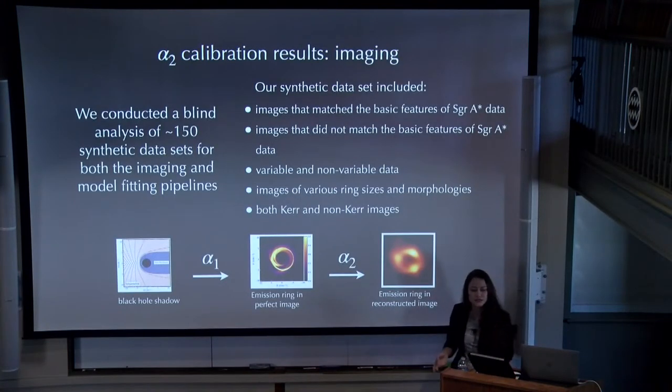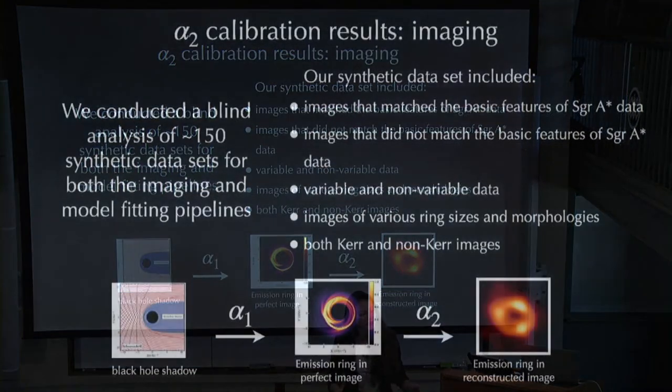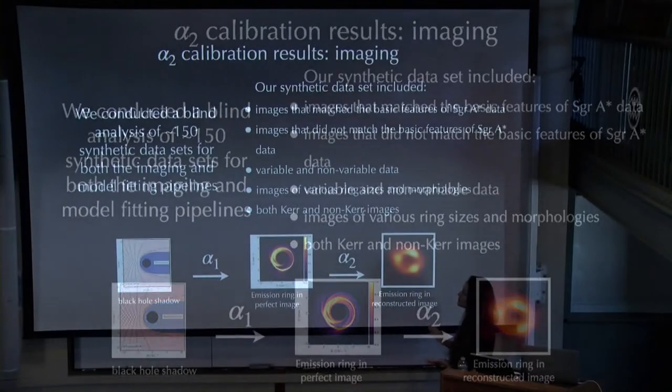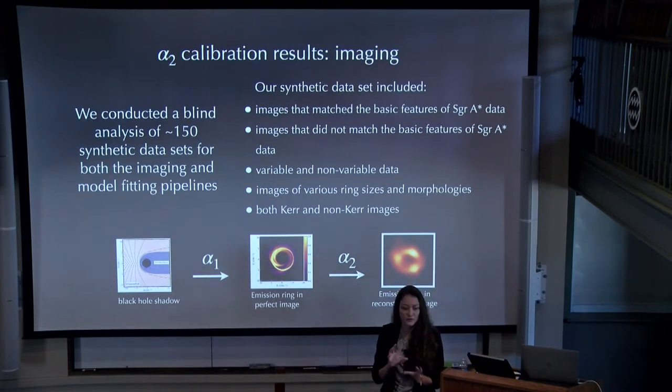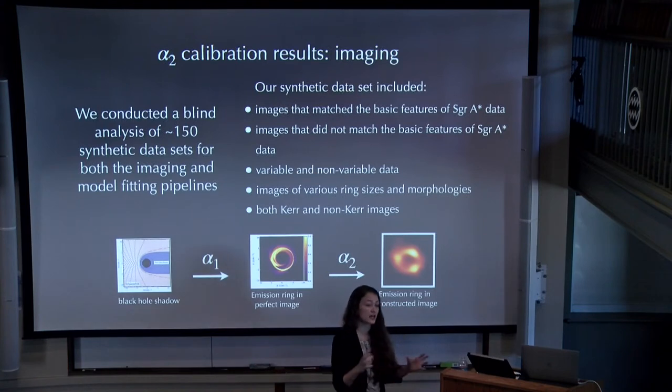And so for alpha 2, what we did was we used about 150 or so synthetic data sets, and this is all done completely blindly. Several people in this room worked on this. We very much appreciate the work that was done on analyzing all of these 150 data sets. The idea here is that we tried to create images that both matched what we expect for Sag-A-Star, but also don't match. We did this in the features that we see in the Fourier domain, as well as the actual salient image features. We did this also with variability, and we also changed the overall size of the image as well.